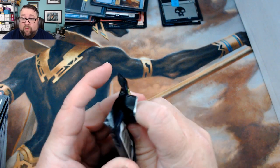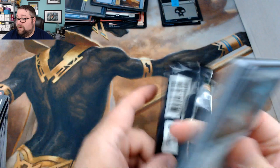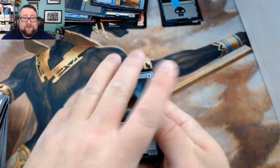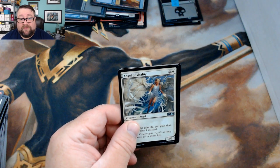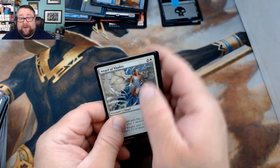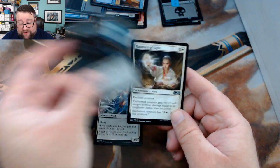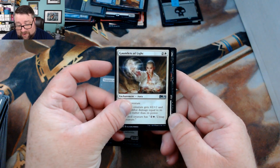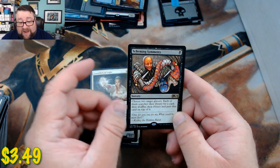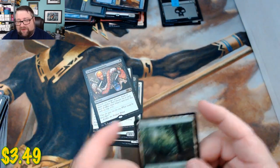Let's go ahead and see what Tornado Joe is going to be getting today. Alright, so we got Angel of Vitality, Vampire of the Dire Moon, Gauntlets of Light, and then it's black. What could it be? Scheming Symmetry. So, this is an interesting card.